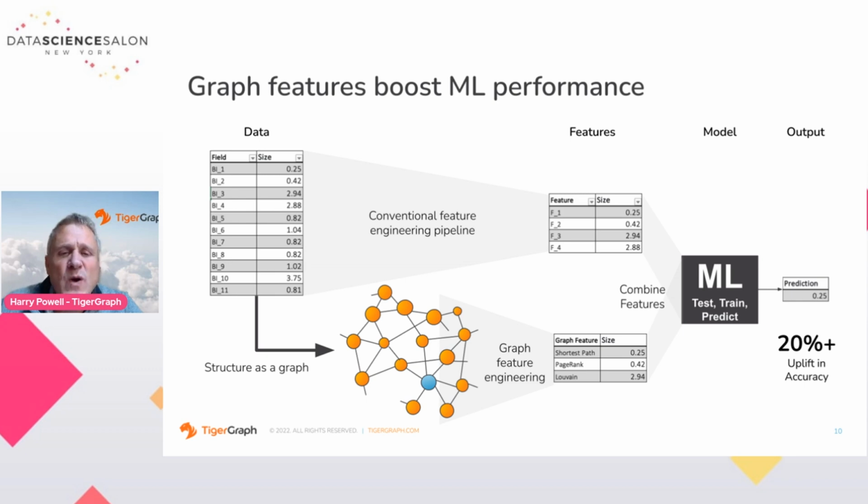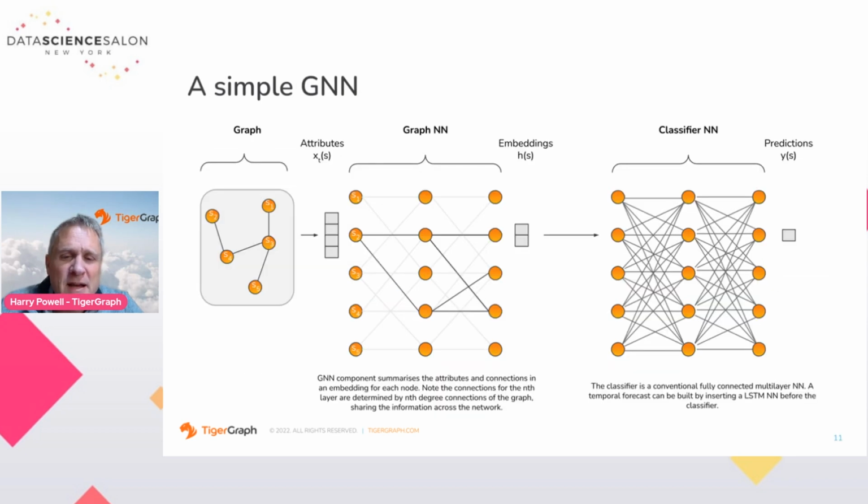Okay. But this isn't where we end with graph machine learning, because I think the real big picture here is graph neural networks. And this is the bit where I get really excited and I have to control myself a little bit. But I hope you will, being data scientists at a data science salon, be as excited as I am. So we all know about neural networks, particularly deep neural networks, where we have a number of layers, where each layer is fully connected to the layer before it and after it in some kind of classifier, right? And that's your canonical multi-layer neural network. Okay, so how am I going to explain this?